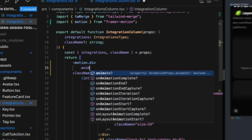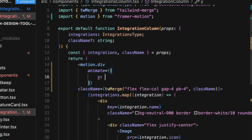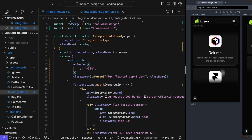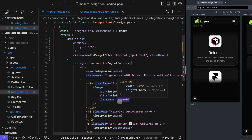Let's go ahead and say that our animate prop is going to be equal to y negative 50%. And let's see what happens when we do that. Of course, we're going to see it happen really quickly, but what we want is for all of our integrations to scroll to the top, and we want another bunch of integrations that are exactly the same to come behind them so that we get the infinite loop effect.